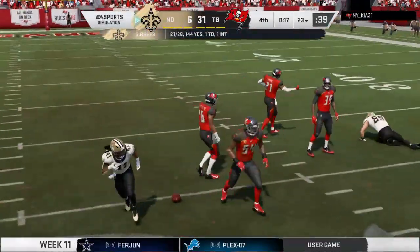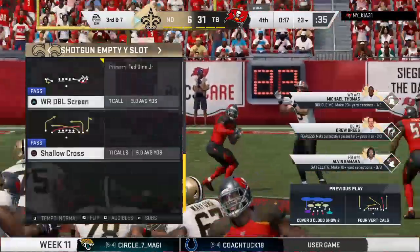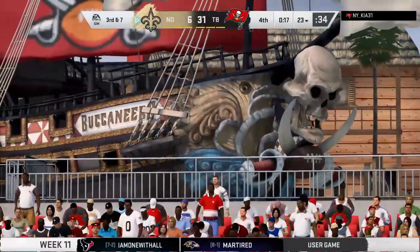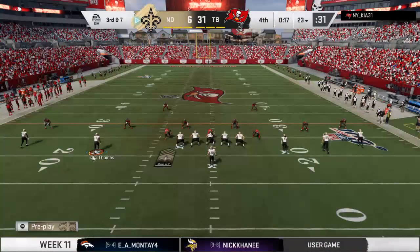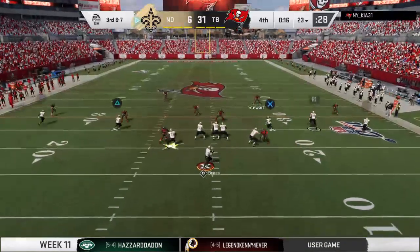Now a deep ball there on second down, but it'll wind up incomplete. Hill, the intended receiver once again, but now it's third down and 7 yards to go. The Saints on third down. They've converted a third of their opportunities, 3 for 9. This is 3rd and 7.